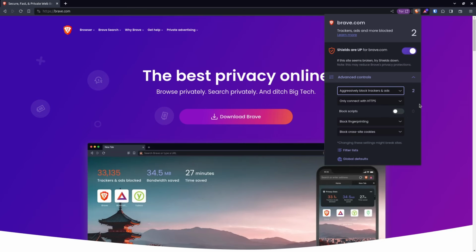If aggressive blocking is too much for a site and it breaks, you can try to block a bit less and see what happens. It's very good in that it's very easy to use as well. You can configure fingerprinting and cross-site cookies right in this same menu. So you can really have all of your privacy settings for a site in this one menu here.